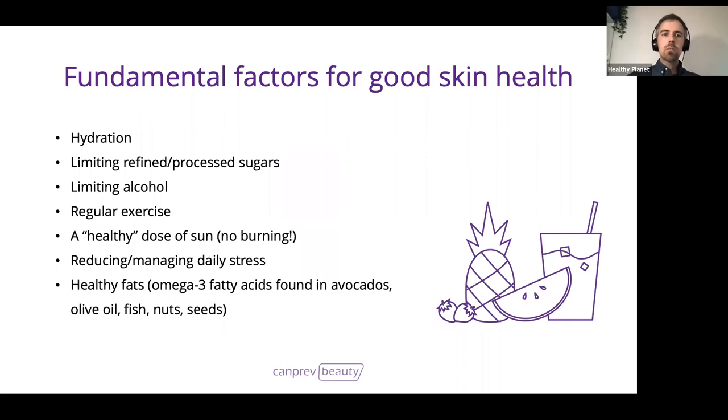So fundamental factors for good skin health, these are things that you can do every single day to improve the health of your skin. So first thing, hydration, easy rule here, drink water until your pee is clear and colorless. Depending on your body weight, this will determine how much you drink during the day or your requirement.